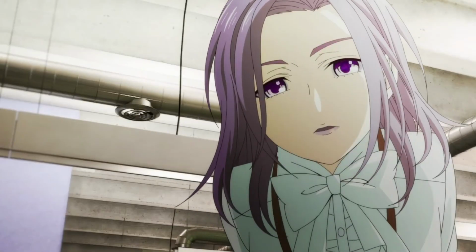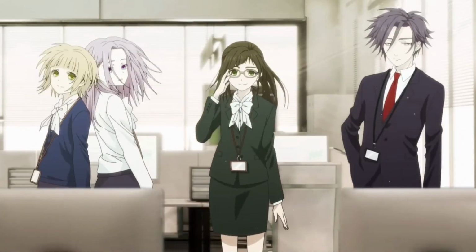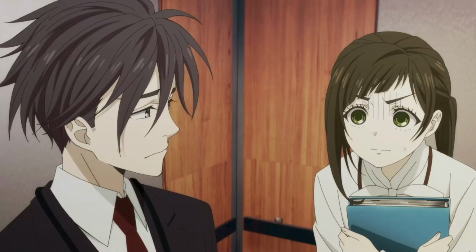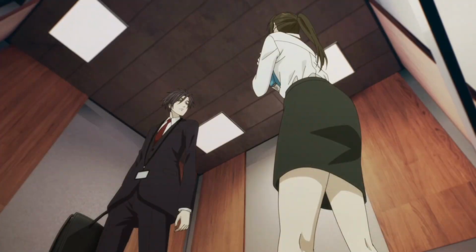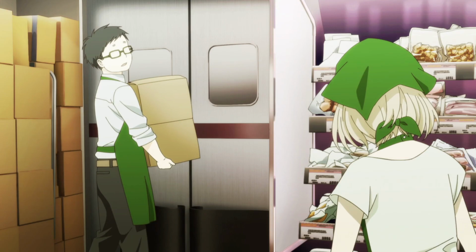Now, the side characters are pretty few. You have Saku's friends and her hinted love interests, the grocery store people, and this one grandma. They're alright in their own way, but my favorite will have to be Saku's boss, Orizuka, just because I like myself a good romance. I like that there isn't a ton of side characters hanging around.